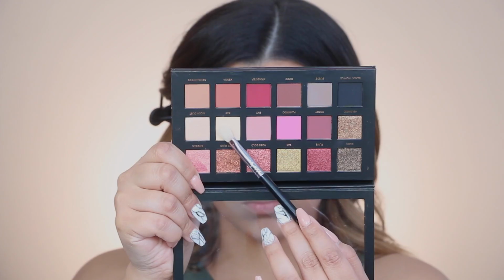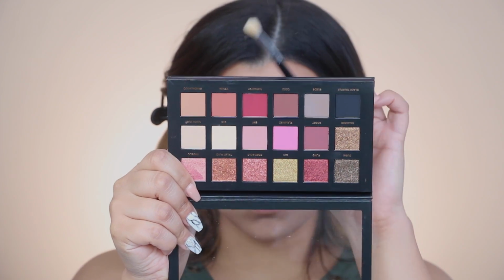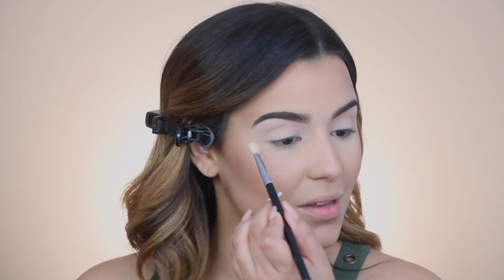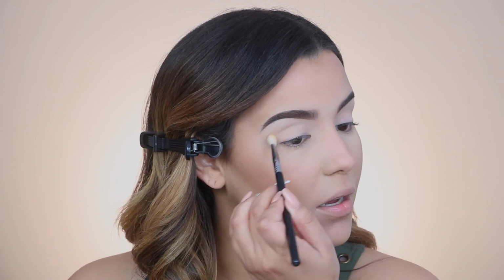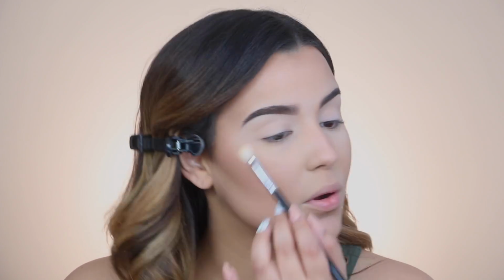So moving on, I'm gonna go in with the Huda Beauty palette, and I'm gonna pick up this shade right here. This one is in the shade Bay. Oh, this sucks. I was getting ready, I was trying to put the mirror up to my face, but there's not one, so that kind of sucks. $65 palette with no mirror. How dare you?